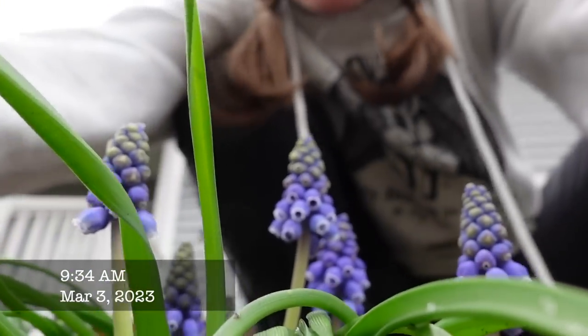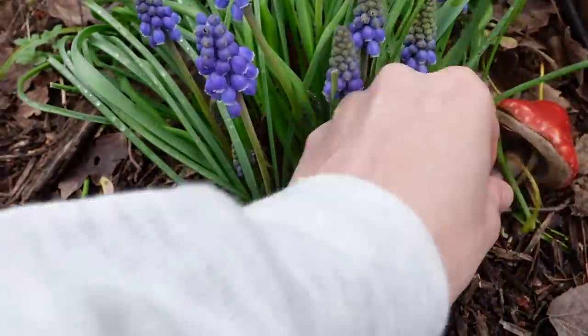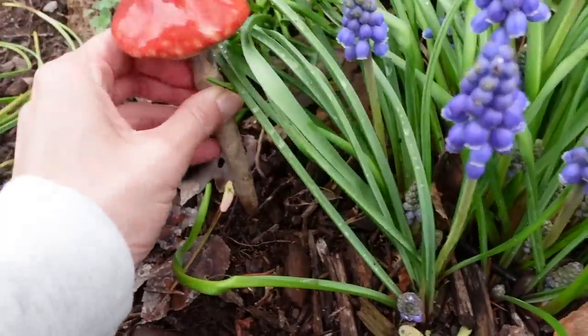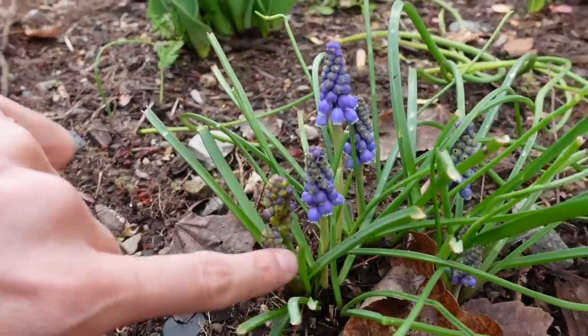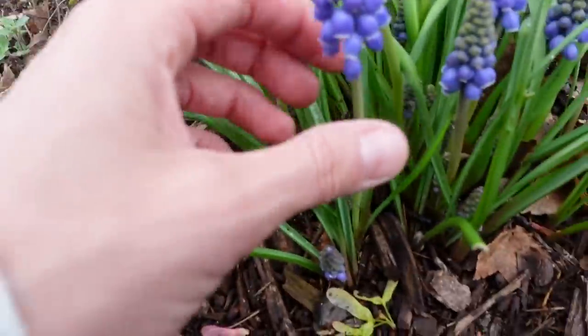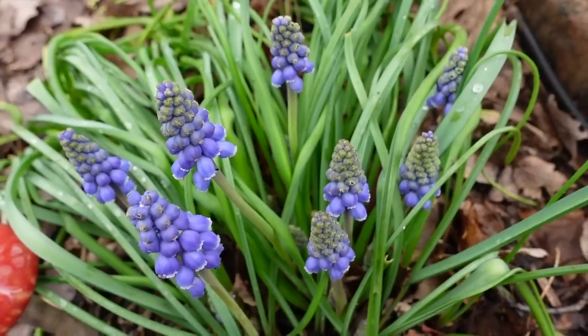Good morning. I'm starting your day with these grape hyacinths. Look at how beautiful they are. Do you guys remember these mushrooms? I've had them since we lived in Massachusetts, and I just simply love them. Look at all of these. These are my favorite spring flower.